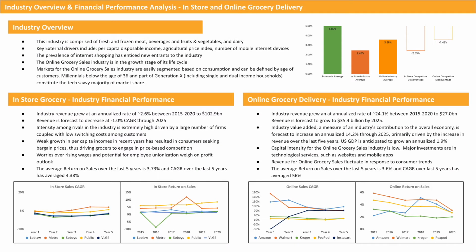As an industry overview, major food product segments include fresh and frozen meat, beverages, fruit and vegetables, and dairy. Key external drivers include per capita disposable income, the agricultural price index, and, newly, the number of mobile internet devices.